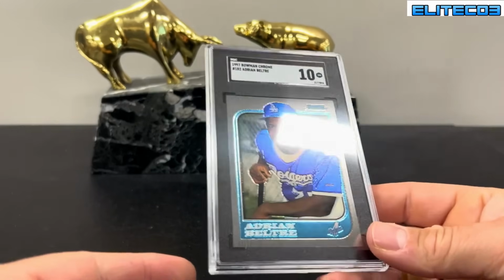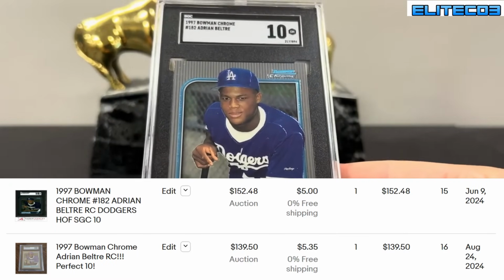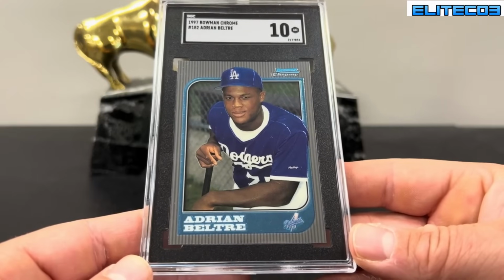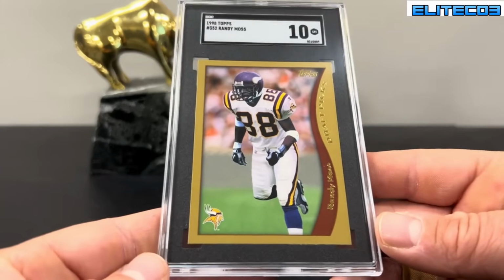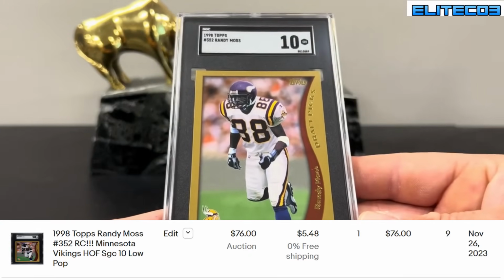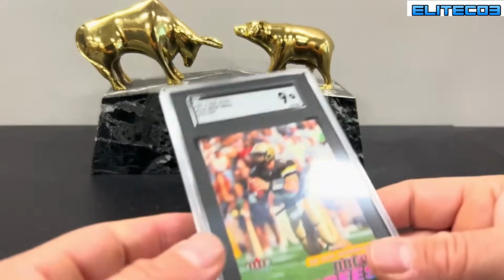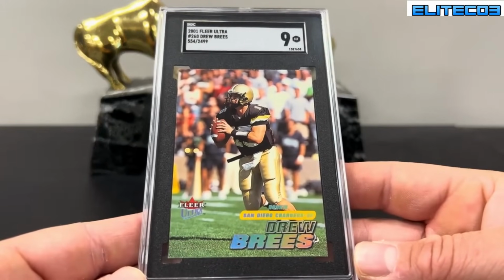This probably has some value. Beltran Bowman Chrome 97. That's the base card, and a 10. Flagship Moss, it's a 10. 98. Breeze Ultra 2499. Very condition sensitive. Top border does have some chipping.